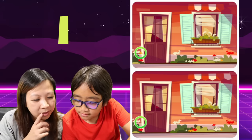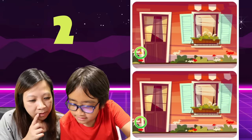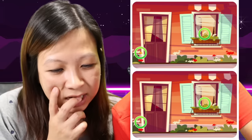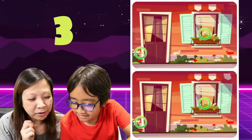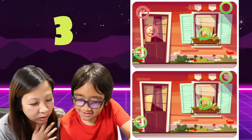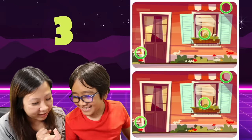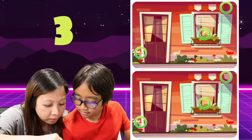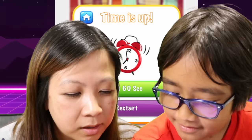This. Oh, I didn't notice. Okay. What else? What else? This. Oh, wow. You're good. I didn't even notice. This. How are you finding all this? I cannot see it at all. Just click everywhere. Okay. Anything else, guys? No, the flower right here. The flower. Okay.